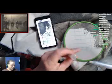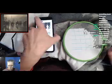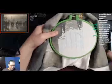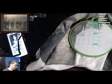Nice. Gridding is fun, but gridding can sometimes, if you don't plan well, or if you rush, or if you're like me and you make mistakes, then you're like, what to do. I got thoughts in my head, and I got to stop having thoughts in my head. I got to just stitch.